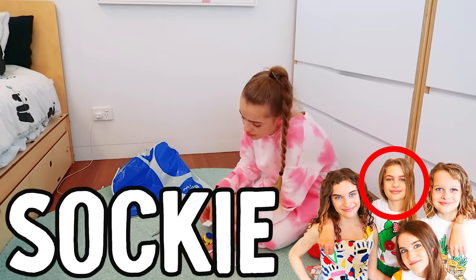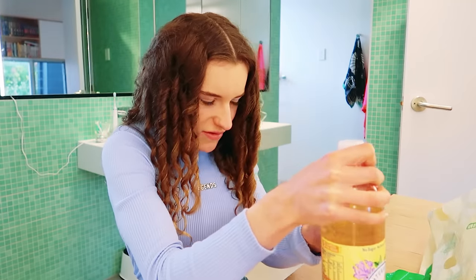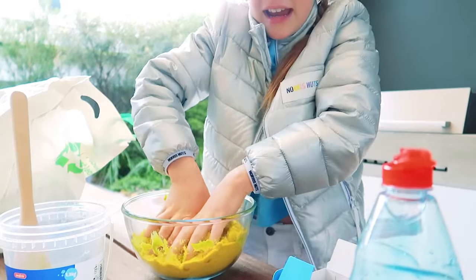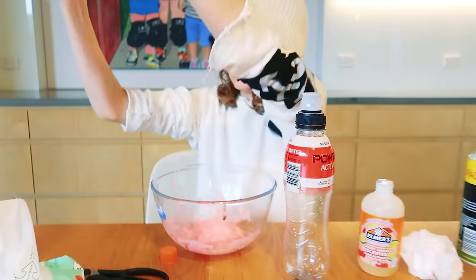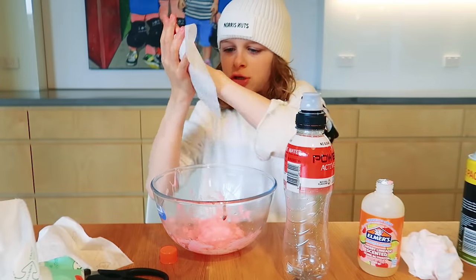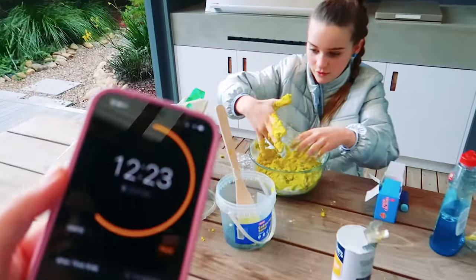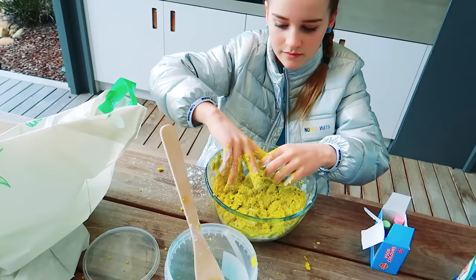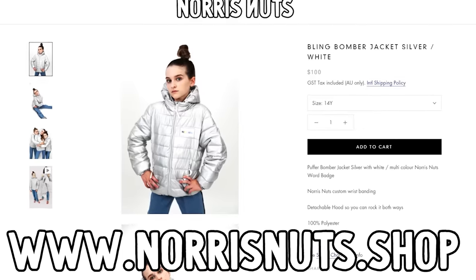Oh my god, I'm taking too long. Oh gosh, this sticker thing's so hard to get off. I hate DIYing. I'm gonna go in and mix with my hands. Oh my gosh, I'm gonna spend half the time trying to get this. Don't DIY, kids. I'm doing it for you first, just to show you how bad it can be. Do you realize we have 12 minutes to go? We need more time. I got cornstarch on my fashion.